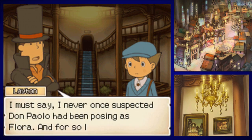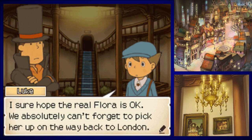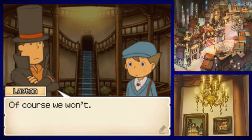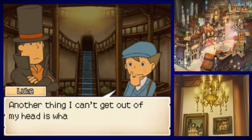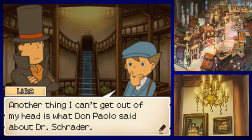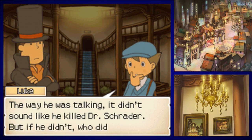I must say, I never once suspected Don Paolo had been posing as Flora, and for so long. I sure hope the real Flora is okay. We absolutely can't forget to pick her up on the way back to London. Of course we won't. But I'm sure Flora is having a grand old time playing with the cows. Another thing I can't get out of my head is what Don Paolo said about Dr. Schrader. The way he was talking, it didn't sound like he killed Dr. Schrader. But if he didn't, who did?